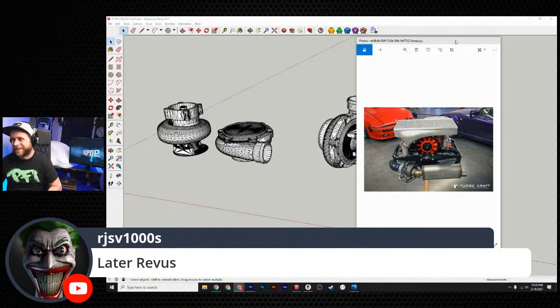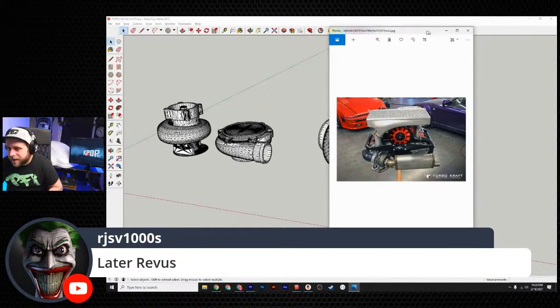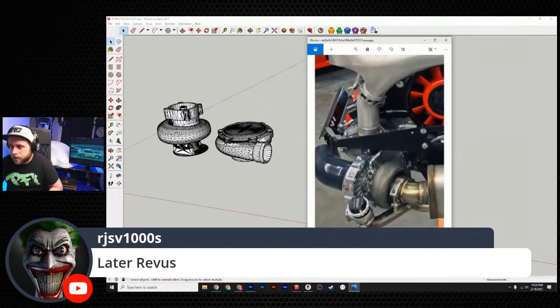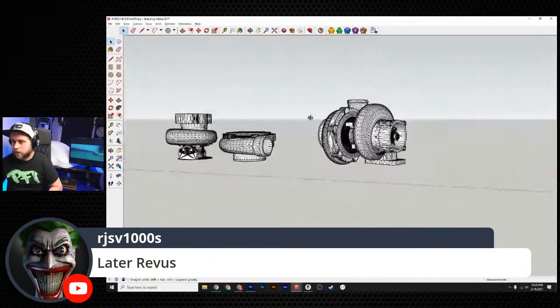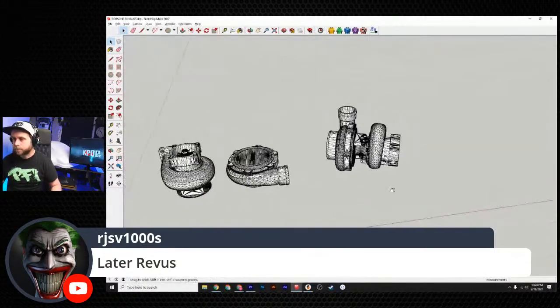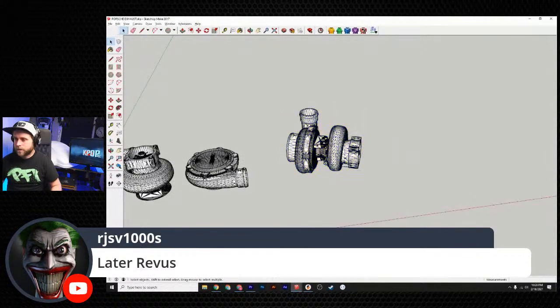Right? Anyway, okay, we can see in this photo that the exhaust points down and the compressor housing points up, right? So you can see that's how I've got it set up here. So this is how we're going to start it.